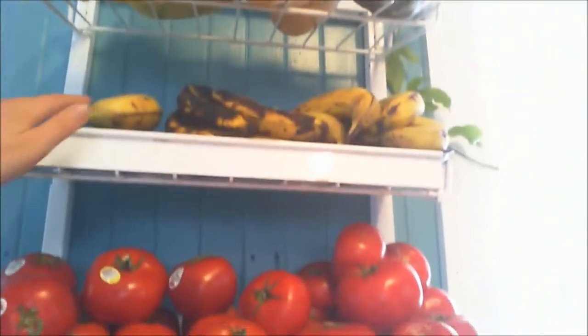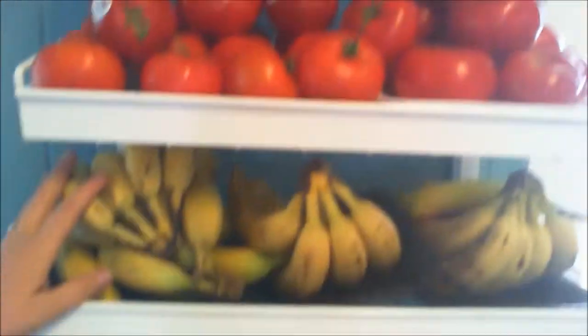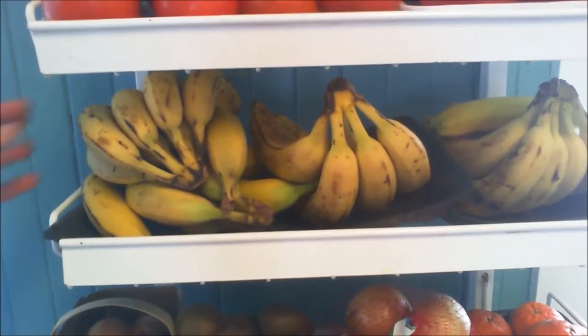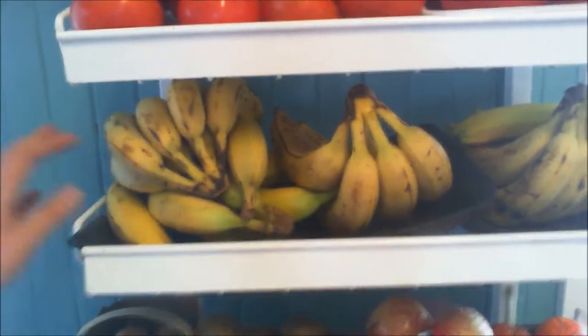I have a bit more up there from last week and I have lots and lots in the freezer, but it's okay because there's one store that I go to every time I go to town just to check for the bananas because they have great clearance prices.